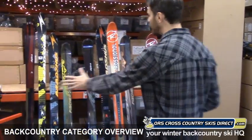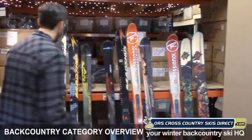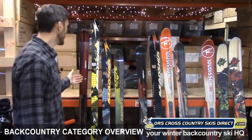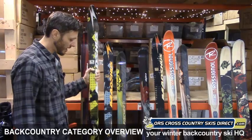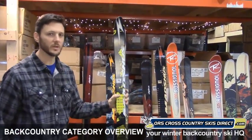So we have the skis here kind of separated into three categories, and we'll start out with the touring end. I'll start off with the Madshus Eon. This is really, I would say, the premium backcountry touring ski.